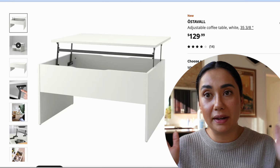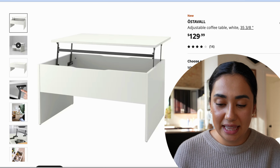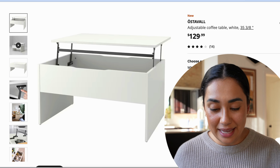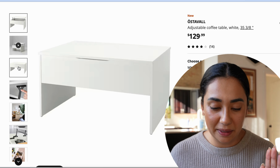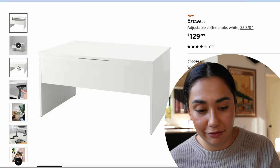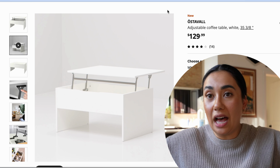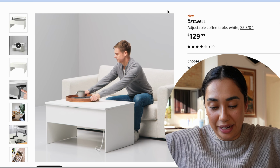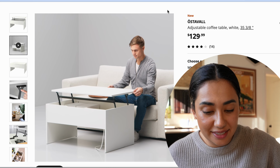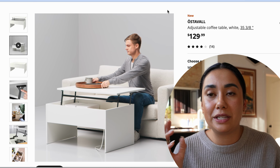Oh, next up, another furniture piece that I cannot believe that they have not had until now, and I'm very excited. This is the Ostaval, and this is a lift-up coffee table. This coffee table, it's ugly. It's plain. This looks like it's from IKEA. It's not doing anything for me, but I'm just glad that they finally got something like this. This is a lift-up coffee table, so you can pull it up to have it be like a dinner tray set height table or like a desk height table, and then you can pop it back down. So I just think that that is so smart, and it would be so helpful.